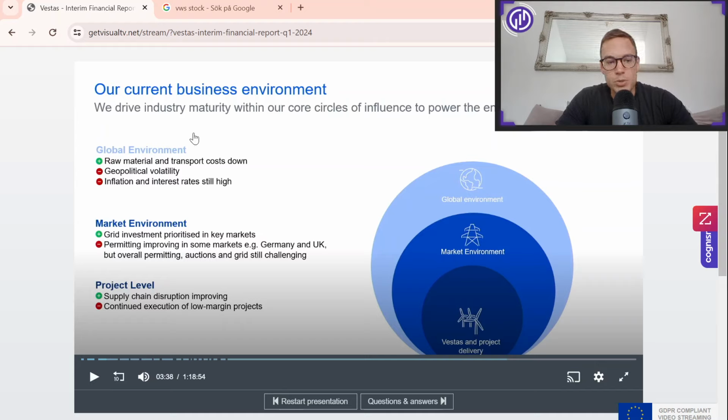In terms of talking about the global environment, this was very similar to other quarterly earnings and investor presentations. Talking about the geopolitical volatility, talking about the macro headwinds, basically, with inflation and interest rates being one of those. And then some of the things that were good for the business was obviously the lower costs of commodities and transport costs going down as well, as we have seen cost of shipping go down recently among other means of transportation, although recently they have started to rise again. So this is obviously towards the end of Q2 that I'm making this video, but we have seen this rise a bit again.